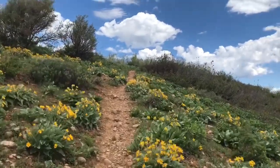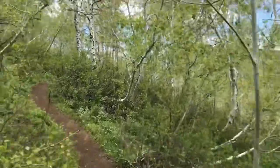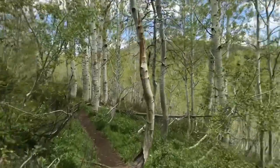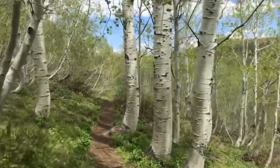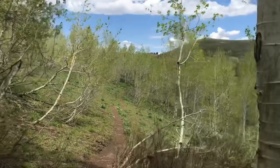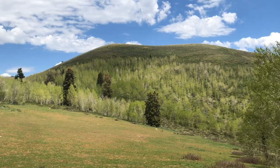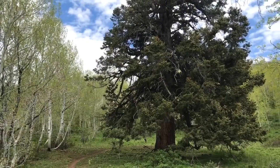At the top of the hill, the trail smooths out and goes into aspens. I'm making my way towards Big Mountain, and right there, it's like a soft, big mountain, and that's where I'm headed. This is my favorite tree on this hike.